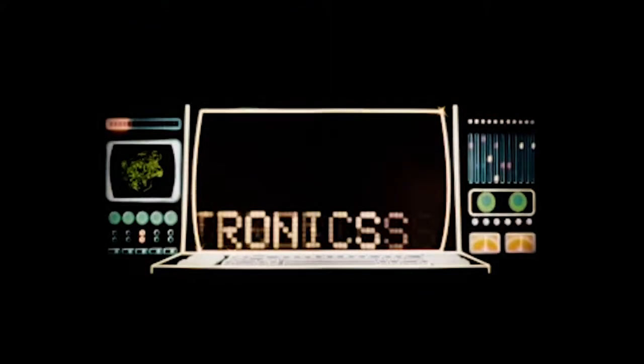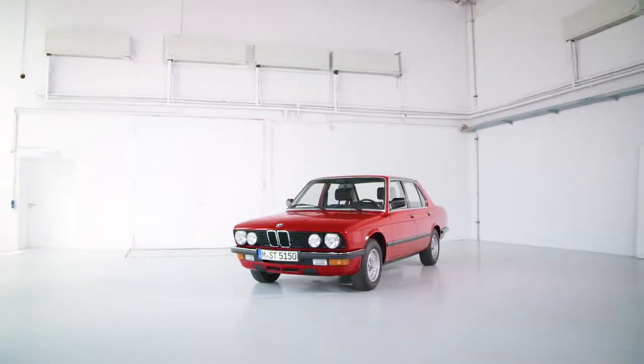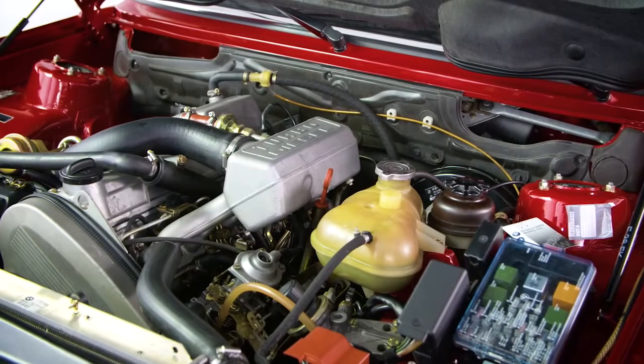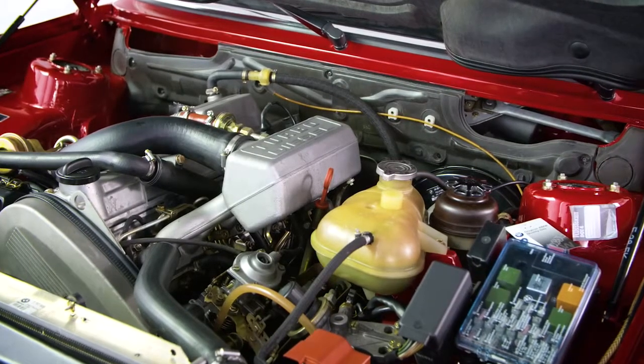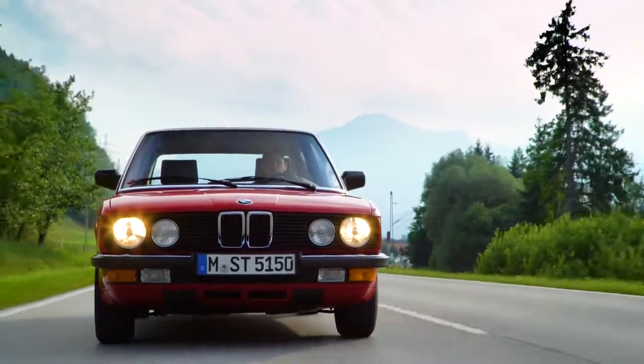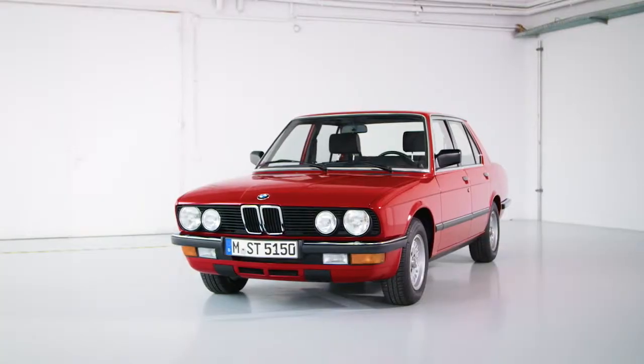The computer engineering also makes it possible that in this 5 Series, considerably more electric and electronic functions can be found than in its predecessor, like the digital engine electronics and one of the world's first direct energy control. This is live feedback for the driver. He immediately sees what he's doing, making the driver aware of how to drive efficiently. Efficient dynamics today still plays an important role.